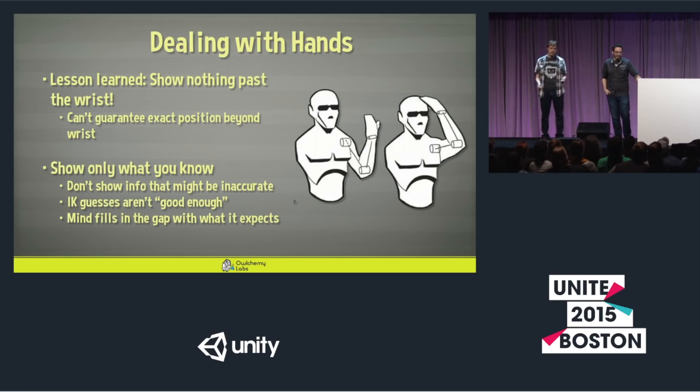So dealing with hands, one of the things that we learned really early on is to not show anything beyond the wrist. Once you get past the wrist, this is the point that we don't know exactly where your body is. Up to that point, we know exactly because of one-to-one tracking, but beyond that, it becomes flaky. A lot of people thought maybe you could use IK to solve for that, because that kind of works. Except it doesn't in VR, because your brain is so good at proprioception, you know exactly where your body is to incredible detail, that in the moment that that's off even a little bit, it just destroys the experience, it is very, very creepy, and it just doesn't feel that great.